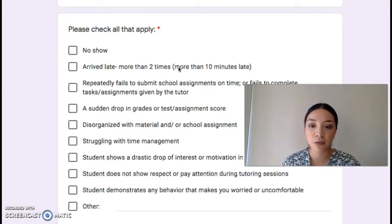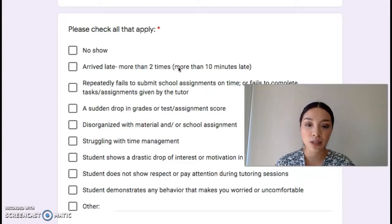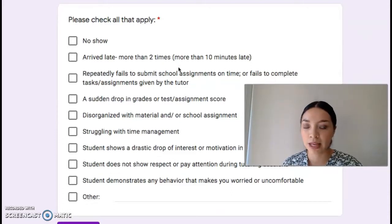If your student is repeatedly failing to submit school assignments on time or failing to complete tasks or assignments that you've given them, that is also a red flag, and we want to make sure that this is being communicated with their advisor, okay? And just down the list, struggling with time management. If there's a sudden drop of interest, we need to know those things, and so we're counting on you to let us know, right?